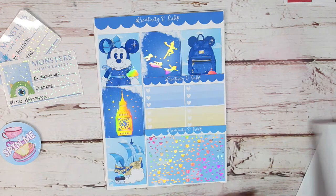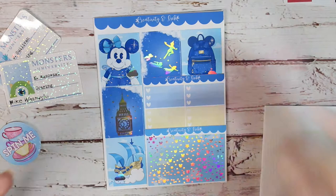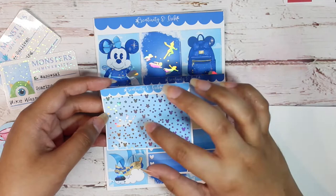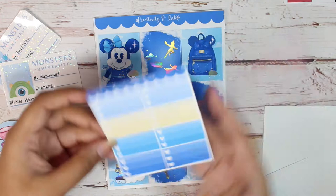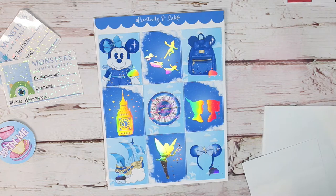And then the next kit that I got was the Peter Pan inspired artwork situation. I picked up the glitter headers a la carte. I don't even know if I can call them glitter headers because theirs isn't glitter, the pattern foil headers. They're foil headers a la carte. And then it did come with the three heart checklists. And again, how stunning are these full boxes?